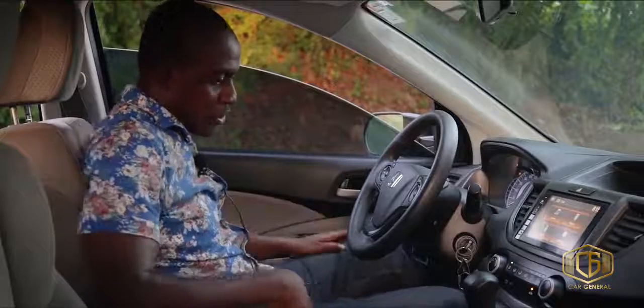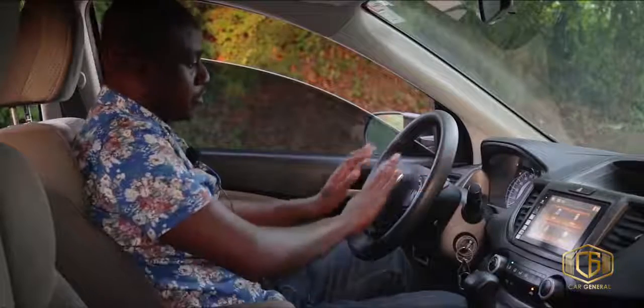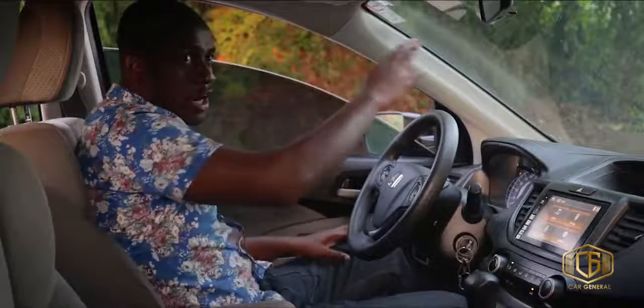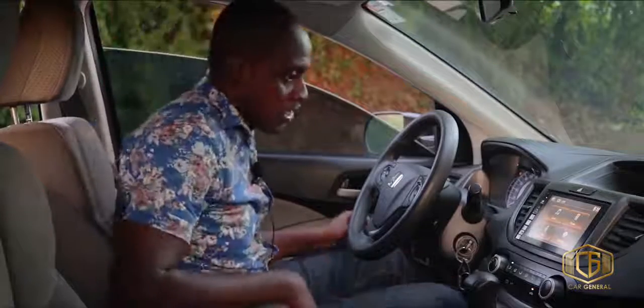And also we can talk about safety features. So this car has a lot of airbags, from the steering wheel airbags, even from the seat belt. And we have curtain airbags here and also over there. And the back too is fitted with curtain airbags.